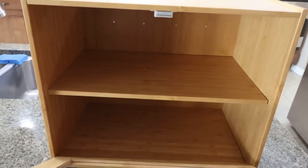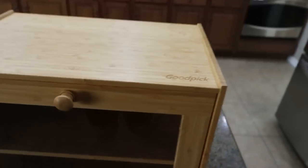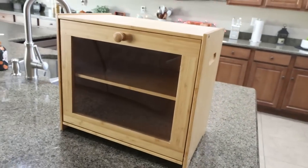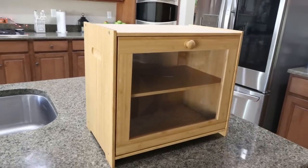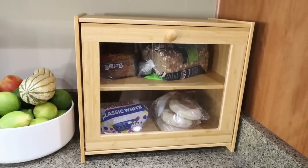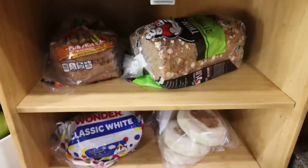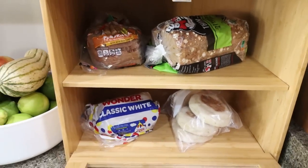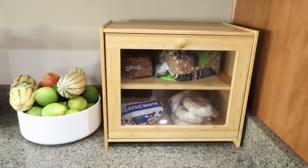I also love that it has a transparent window so you can easily check your bread without having to open the door. It's perfect for baked bread, bagels, scones, muffins, even potatoes. And like I said, super easy to assemble, super easy to clean. And again, it is on their website for only $38.99. I think it looks so nice on my countertop. I was able to put my bread that I eat on the top shelf, Troy's bread that he eats on the bottom shelf. That way it's just a little bit easier to keep things separated.